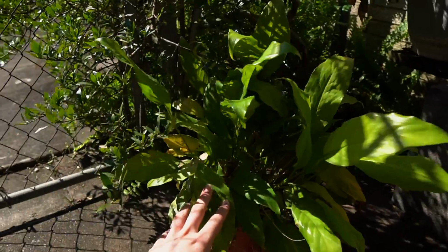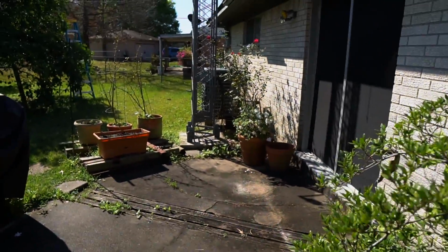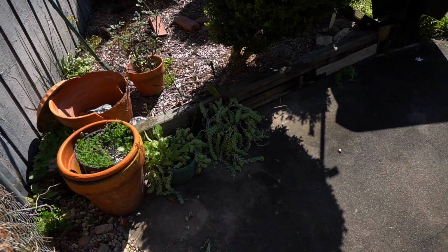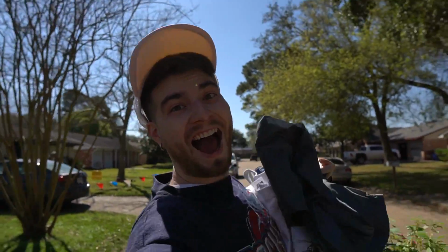Have what appears to be a peace lily. But that plant in the corner with the flowers. Hold up. Might have to grab some of these little bad boys. They're beautiful. Oh, yes, Lord. All right, guys, we're out of there.